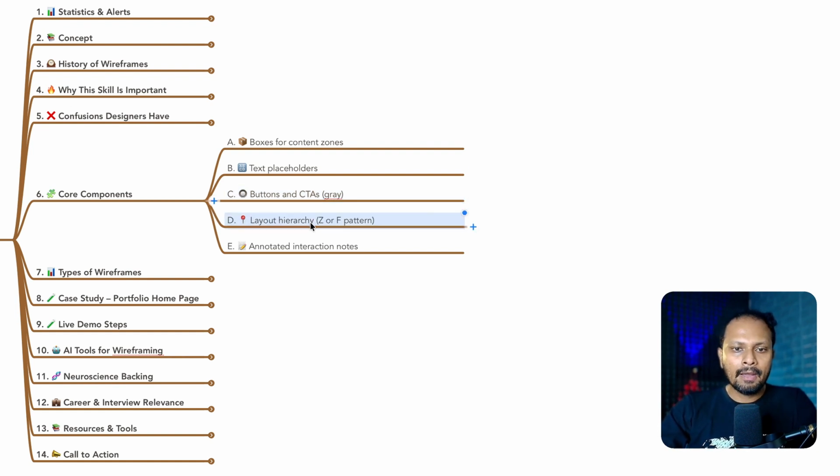You can also have a hierarchy. Let's say the user has to go through a Z pattern, the user has to go through 1, 2, 3, or the user has to go top to bottom, so you decide that flow and navigation. Then you annotate the interaction notes for it, so that it becomes easy for the person to develop it, or even design it in a more detailed way.